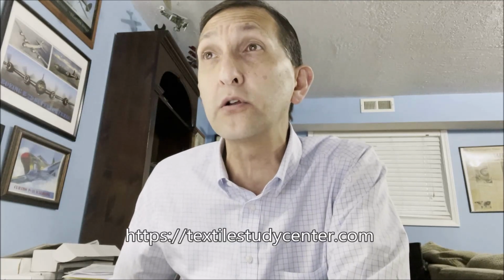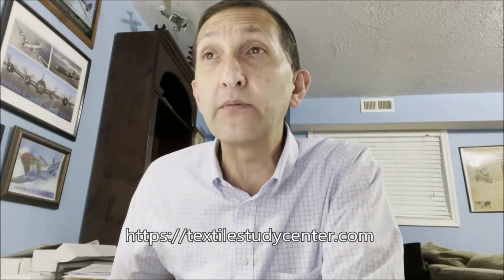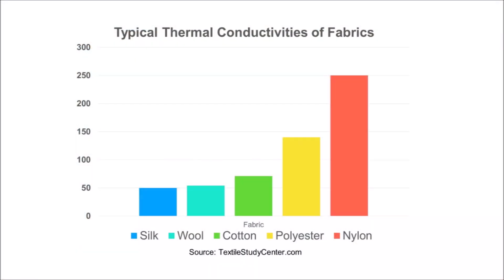So I found this, it took a little bit of digging. It was actually difficult to find, but TextileStudyCenter. And this is a typical value of some thermal conductivity of some fibers. So this is measured in milliwatts per meter Kelvin. And for polyester, it says it's about 140 milliwatts per meter Kelvin, whereas for cotton, it's about 71 milliwatts per meter Kelvin, and for wool, about 54.